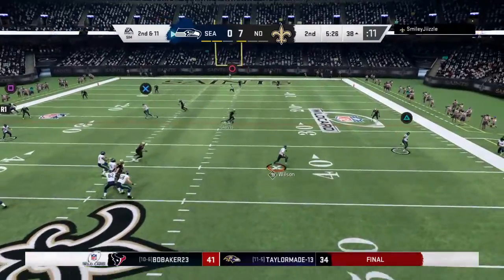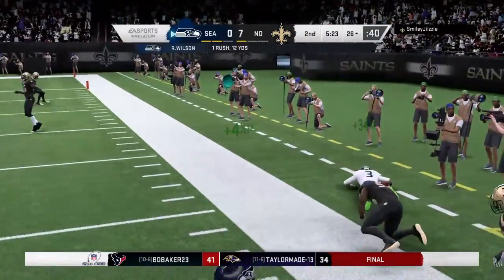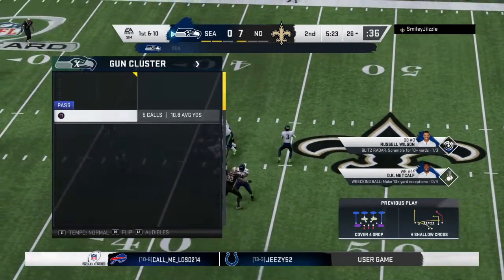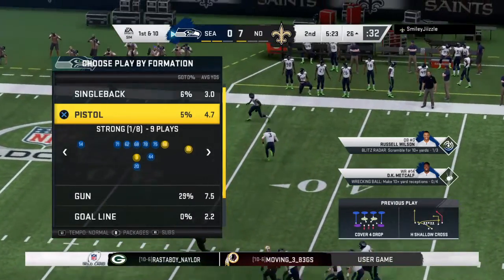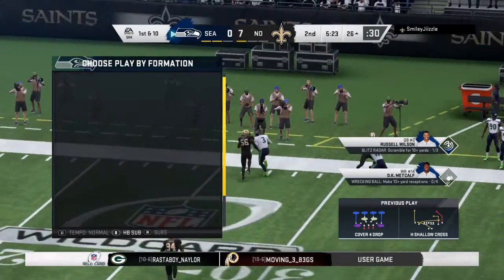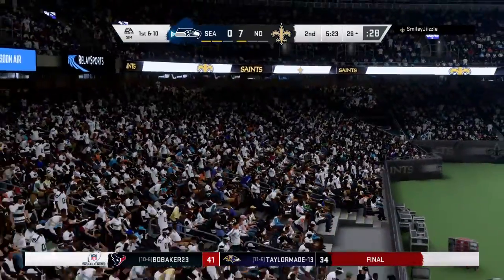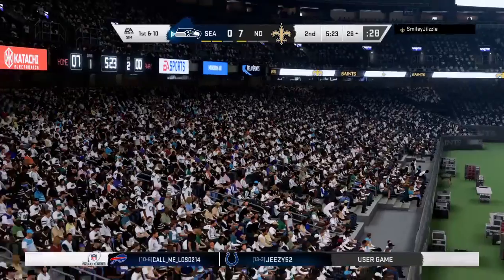Wilson flushed out right. And now he's going to use his legs. The rushing numbers for Wilson may be down from earlier in his career, but he's still a threat to go, showing it there, picking up the 1st down. That was an excellent job of recognizing the situation. His first read wasn't there. Heck, his second read wasn't there. But he bought himself a little extra time scrambling out of the pocket, got to the sticks, and picked up the 1st down.